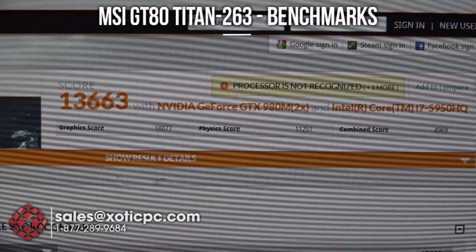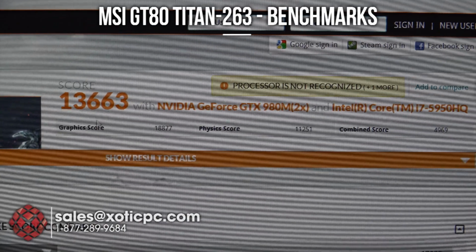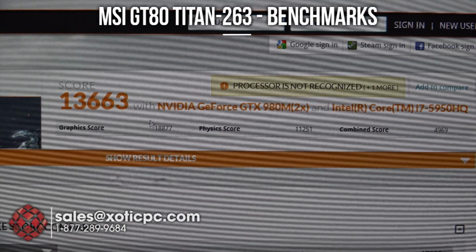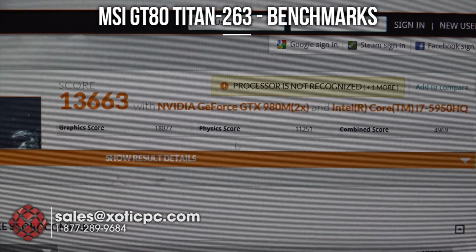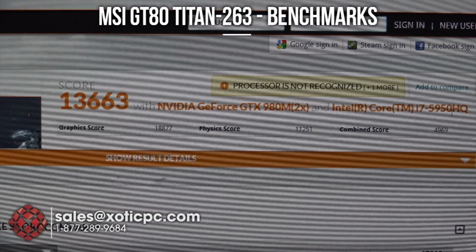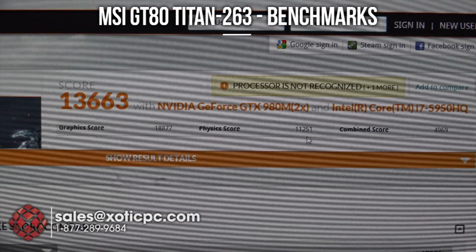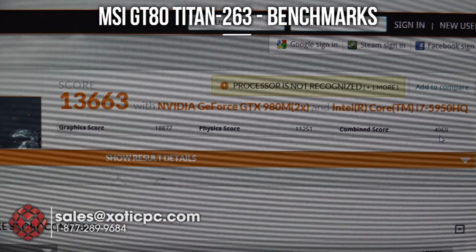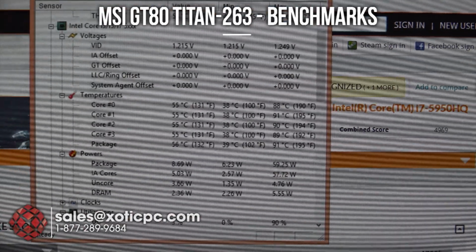Let's take a look at 3D Mark Firestrike and the scores that we got here. As you see right in the middle, 13,663. We're seeing a graphics score of 18,877. Again, that's with dual GTX 980Ms. The physics score is where we're going to see the biggest bump compared to the last GT80 that we did because of the CPU. So right here, we're at 11,251, and then a combined score of 4,969. Of course, temperatures are going to be important, so we're monitoring those.